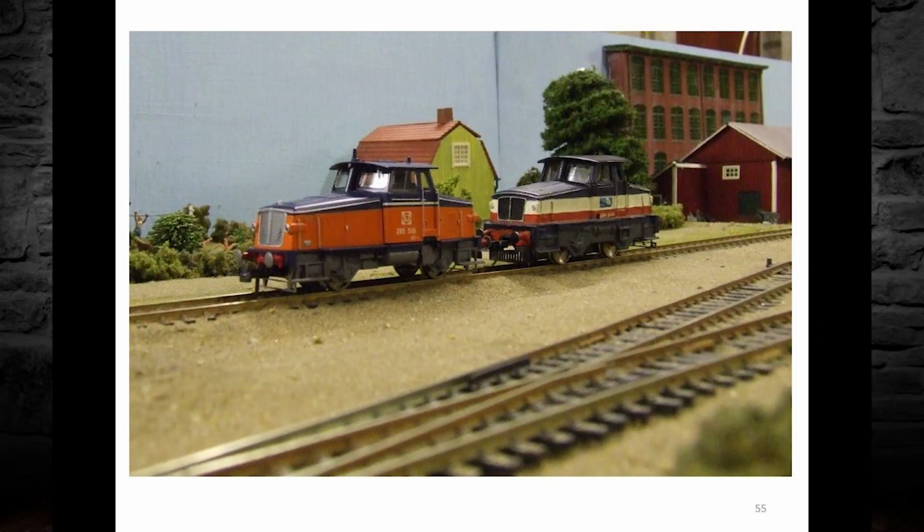This is a class Z65 model. The orange loco is the current production Jayco model fitted with DCC. The other vehicle is a Hornby toy train set model repainted in Swedish livery. I'm not quite sure why they did it, but they did. It is one of a number of kits that were made for the Scandinavian market.